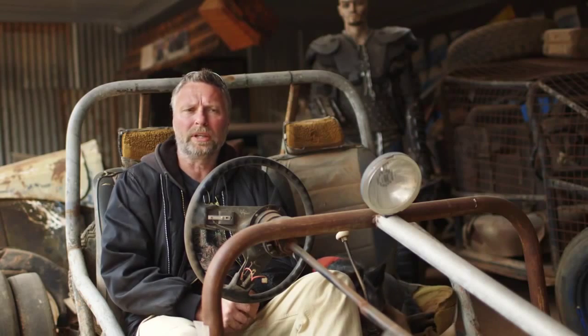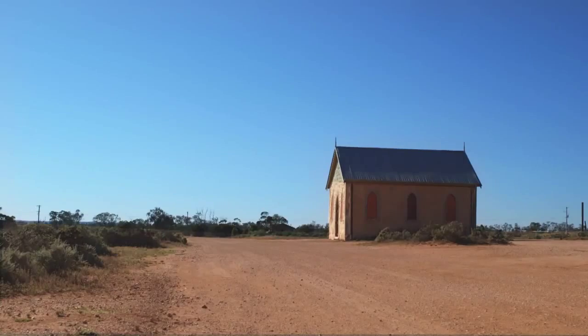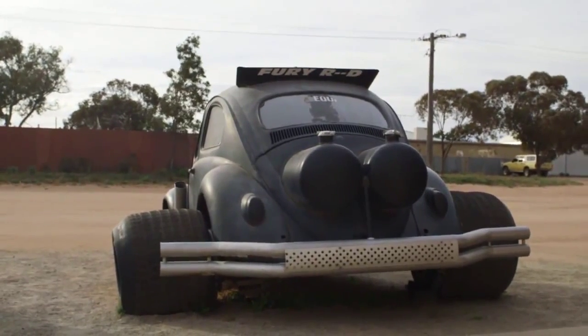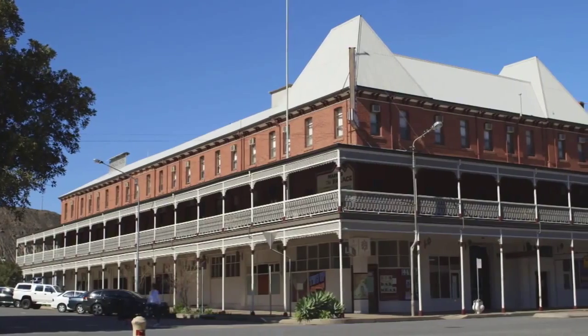There's something really unique about Silverton that makes it stand out from a lot of other outback towns. And you can clearly see why filmmakers want to come here and make films, because you've got this natural backdrop. It doesn't matter what direction you're looking around here, it looks like you're on a movie set.